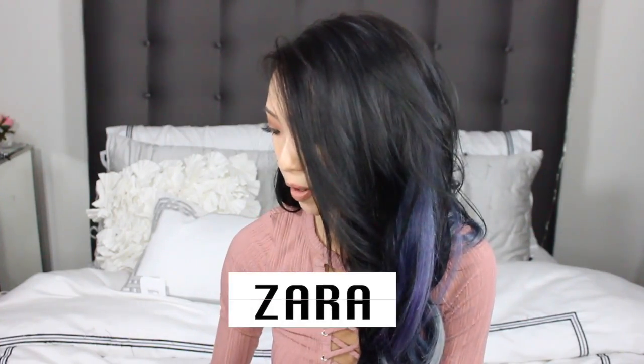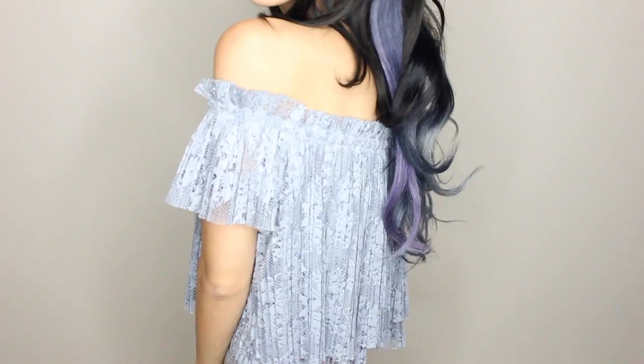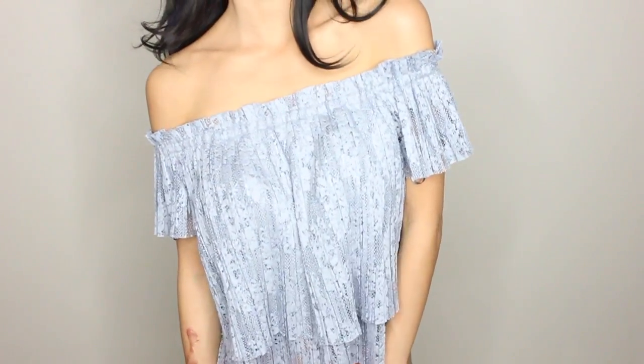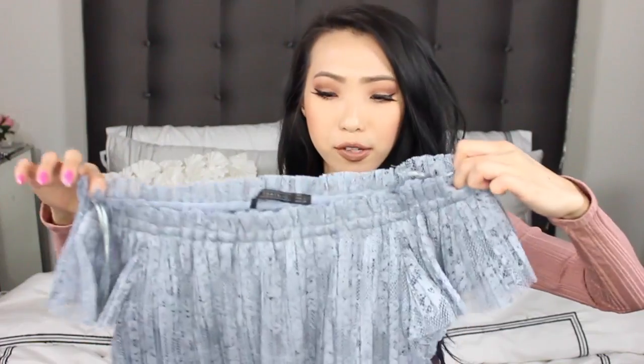So I just have a couple of things from Zara that I got from their sale recently. I picked up this really pretty light blue like lace crop top. This again sits off the shoulders with that elastic neckline. I'm just really into this like off the shoulder thing, but this I thought would be really pretty for like the summertime. And I also got probably my favorite pair of jeans of life thus far.